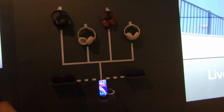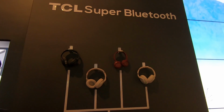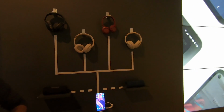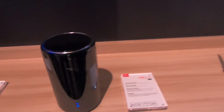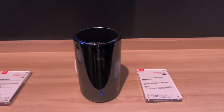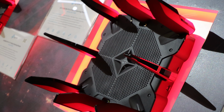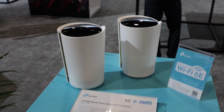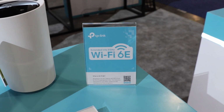Something I uncovered was called Super Bluetooth by TCL, and this allowed you to connect to 4 different headphones or 2 Bluetooth speakers with specific phones. Now, one major theme that I did see were 5G home hubs, and this was coupled with a number of Wi-Fi 6 mesh systems that are now out on the market, including a Wi-Fi 6E system, which allows you to go to the 6 gigahertz band and expands the channels up to 160 megahertz.